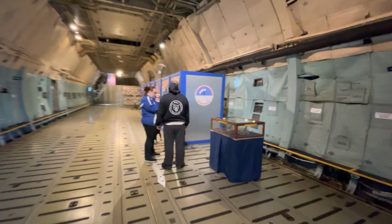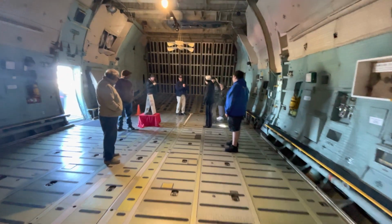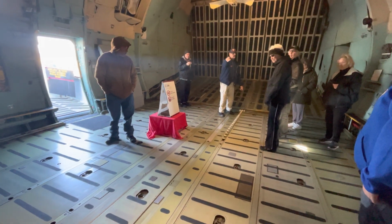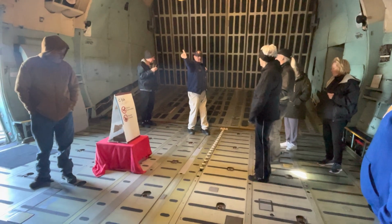I wish I had done this that day. I wish we had a Howitzer, but I didn't think of this. Eight rows of them going across. They run the length of the airplane, and that's how you push pallets up and back. You load from the front and you load from the rear.